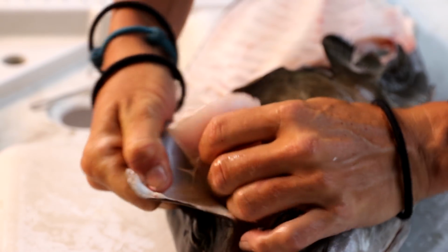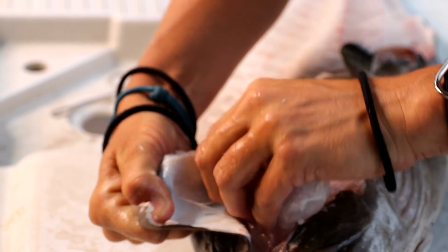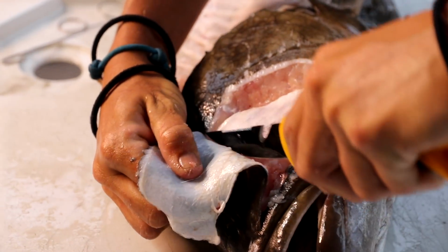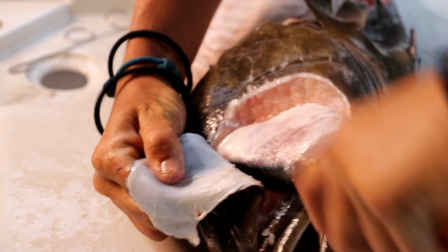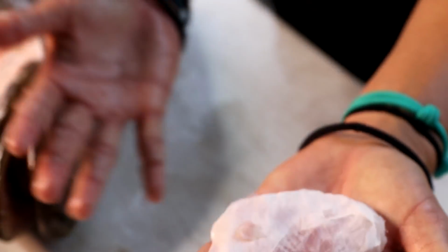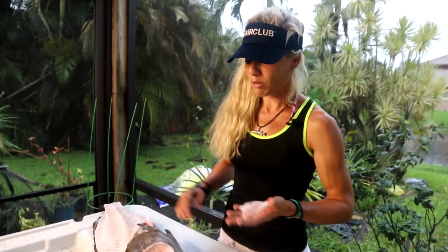Look at this. Look at this. Little piece hanging right there. That's how you do it. And again, I just took my time with that because I don't get to do a lot of grouper cheeks, but that is a serious cheek right there. That is no joke. Delicacy, one of the best parts of the grouper right there, all right?